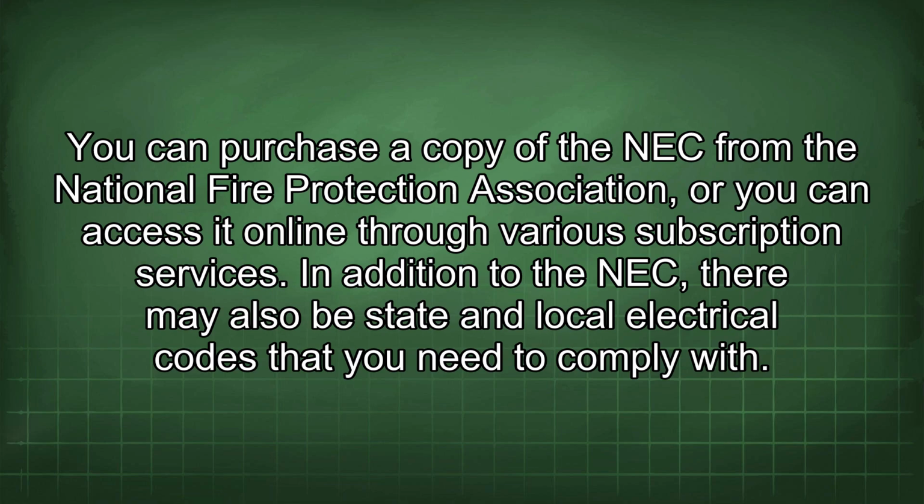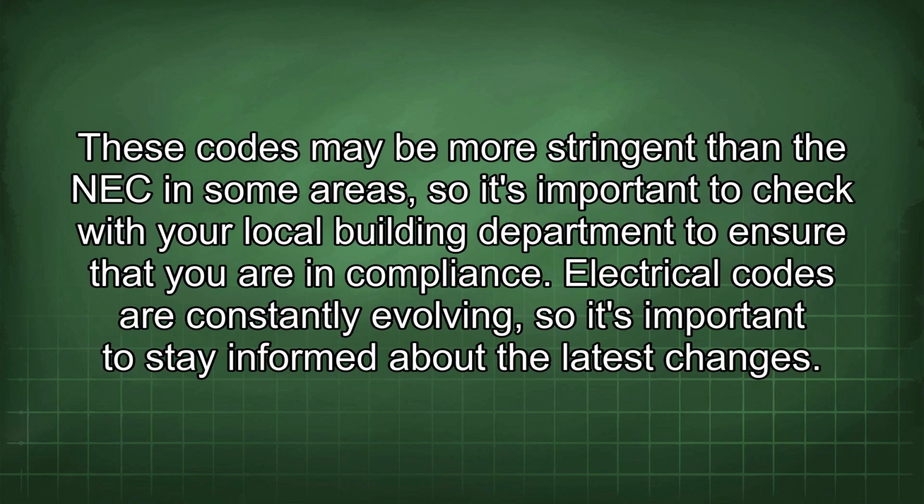In addition to the NEC, there may also be state and local electrical codes that you need to comply with. These codes may be more stringent than the NEC in some areas, so it's important to check with your local building department to ensure that you are in compliance.